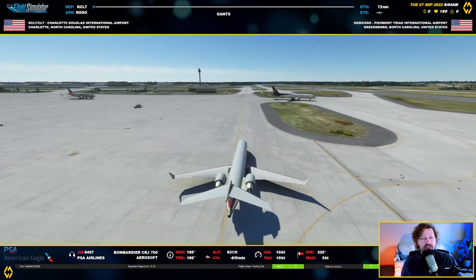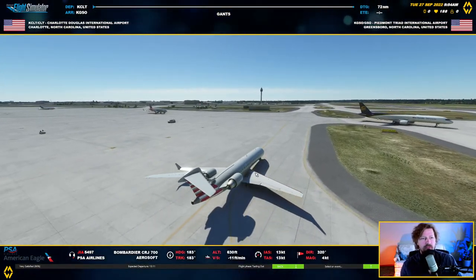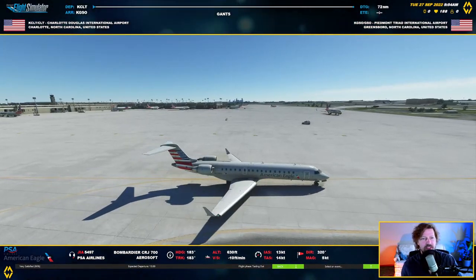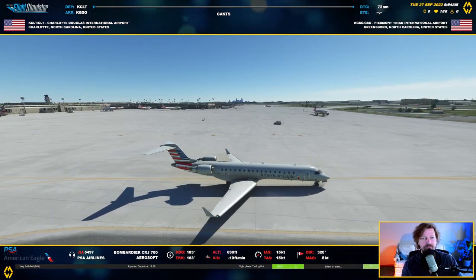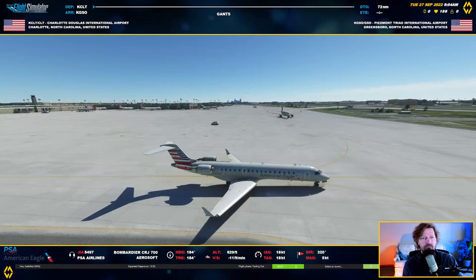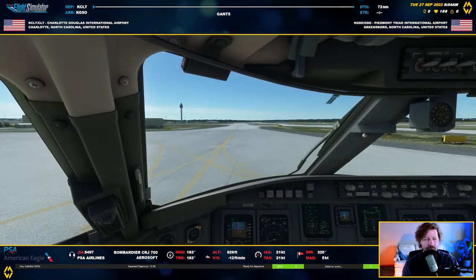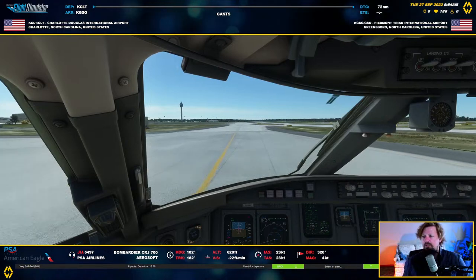Nice. See? FSHUD ATC just doesn't inject traffic as well. Taxi to and hold short runway 18 right, via taxiway Echo 14, Echo, November, cross runway 36 Center, November, Whiskey, Whiskey 10, Blue Streak 5547.